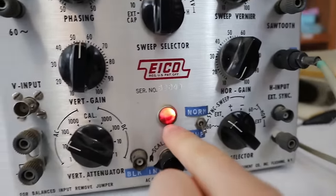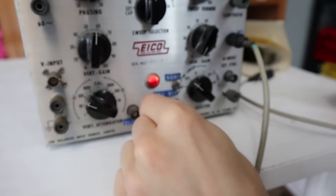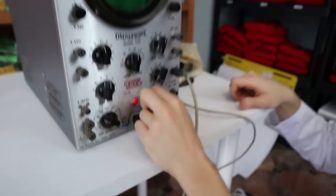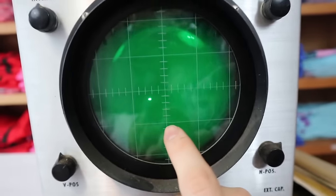Wait a second, did that red light just come on? I think so. What'd you do? I did this, but I don't know what's going on. Huh. Wait a second, Grace. What? There's something coming up on the screen. There's something. What is that?